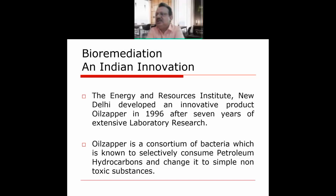Can you guess, if we are treating an oil spill by Oil Zapper, to break down the different components of the crude oil into simpler compounds, what will ultimately be the simpler non-toxic compounds as the end products? It is nothing but carbon dioxide and water. Because crude oil is nothing but hydrocarbons. The main components are hydrogen and carbon. And hydrogen and carbon, when they are oxidized, when they come in contact with oxygen, form carbon dioxide and water.